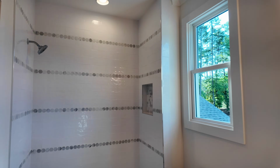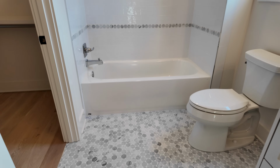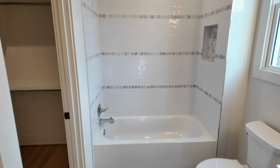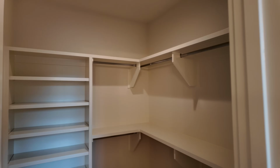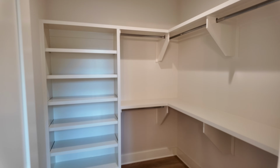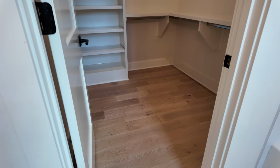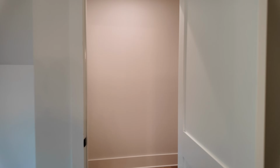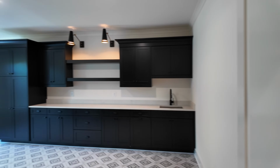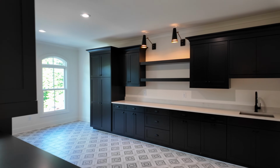And then here, this is tub shower combo. And we cap it off with a nice walk-in closet. So, see what I mean? All of the secondary bedrooms have really nice walk-in closets. Let's take a look at this oversized laundry room, and then we'll take a look at the other primary suite, owner suite, master bedroom, whatever you want to call it.